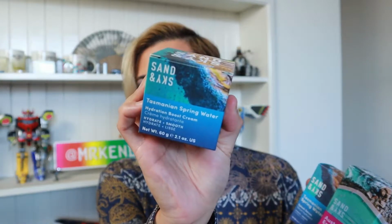I have worked with Sand & Sky in the past, and I haven't tried these particular products before. This one is the Tasmanian Spring Water Hydration Boost Cream. So another moisturizer. This one looks really nice. I also like the packaging from Sand & Sky. They always have really cute packaging. And then there's also the Splash Serum. I'll look into it a little bit more, like what makes these different from other moisturizers.